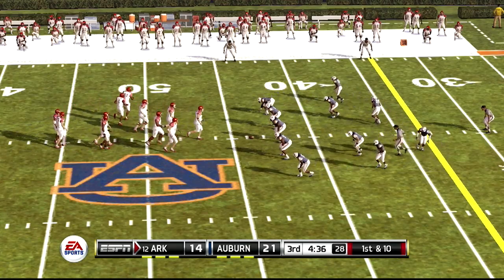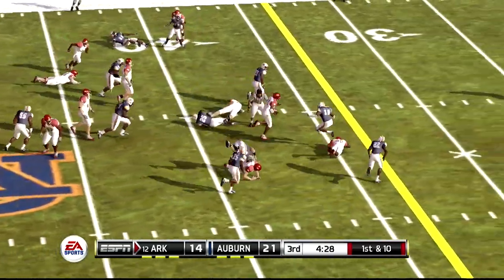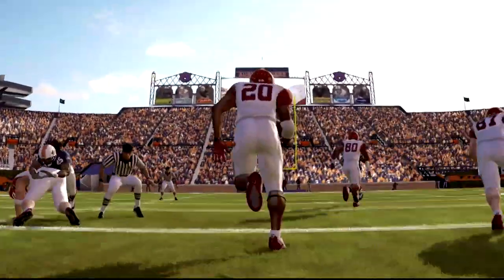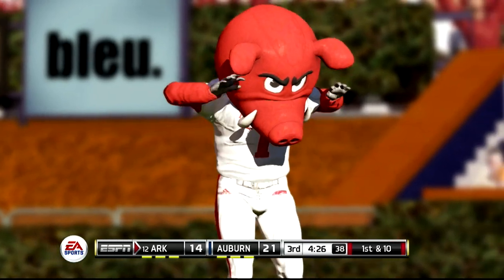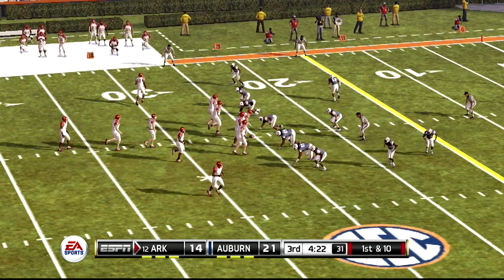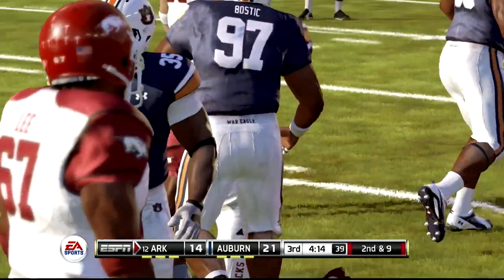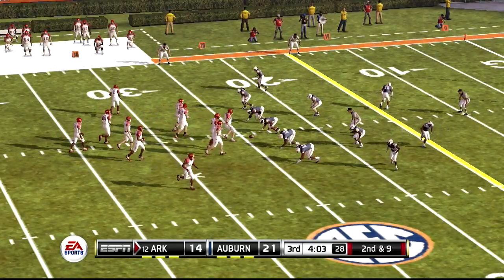First and 10, ball on the 44. Here's the give. He makes his way out to about the 25. And the delayed handoff works for a big gain. Got to be happy with the effort there by your tailback. From the 25-yard line, first down. Tackle at the 24. Picked up a yard if anything on that run. That brings up second and nine. Ball on the 24.